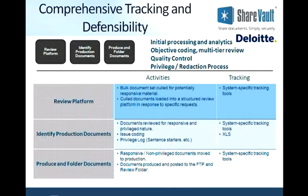Identifying the production documents and then producing those to third parties, this is where a lot of quality control comes into play. So making sure that you're able to track your quality control and understand beyond just a simple Bates numbering, do we have every document in the range? What quality control activities did you do? And then what was that authoritative gold copy of the data set that you sent out?